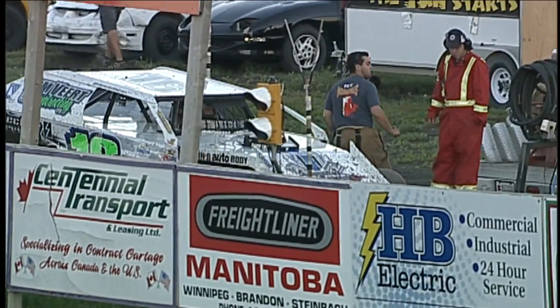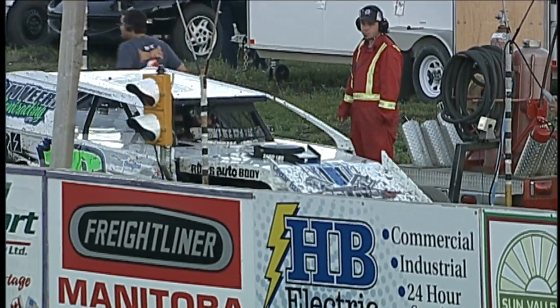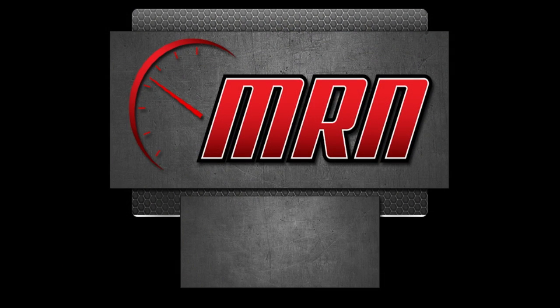Well, Gavin Paul, of course, from Fort Frances, Ontario. He currently leads the point standings at the Emo, Ontario racetrack. So nice to have Gavin Paul with us in the 16 car. He is a semi-regular competitor here on Thursday nights at Red River Co-op Speedway, but did very, very well.